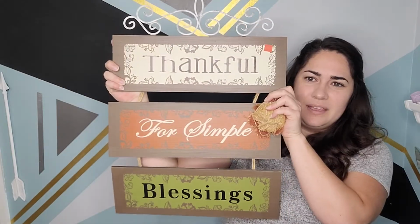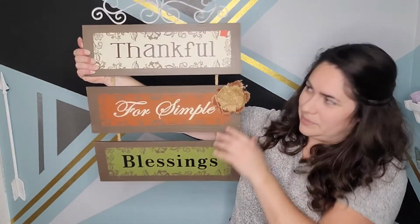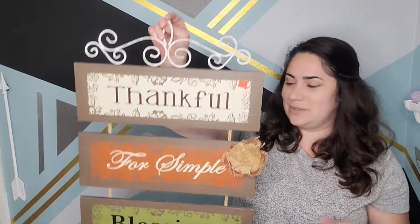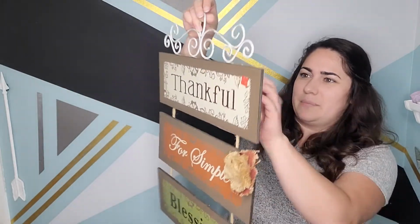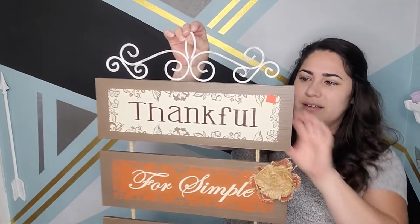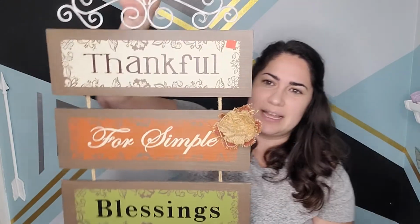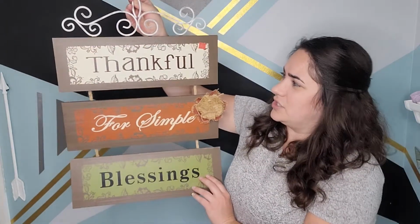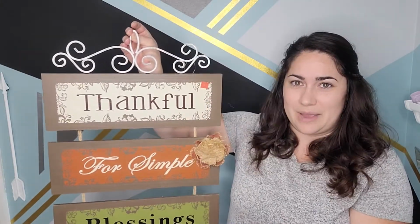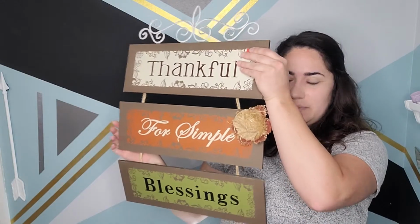So I found this sign, which I thought had some good character to it. I love the metal at the top. It's just a simple, three-tiered sign. It's good quality. It's nice and it's got some good weight to it. I don't know where it's from originally. Oh, it's from Hobby Lobby. It was originally $20. I got it for $8.79. So all I need to do is turn this into whatever I want it to be. I think it's super cute and has a bunch of character. So I grabbed that when I saw it.